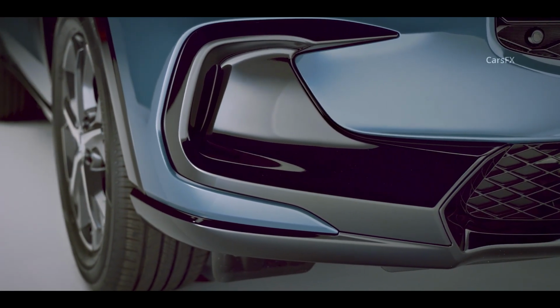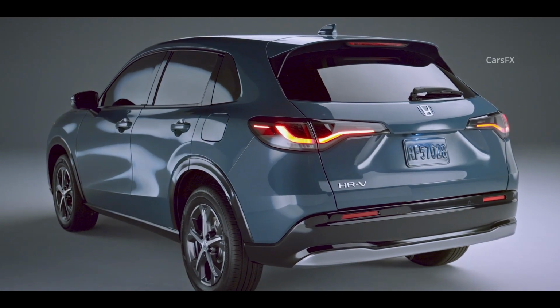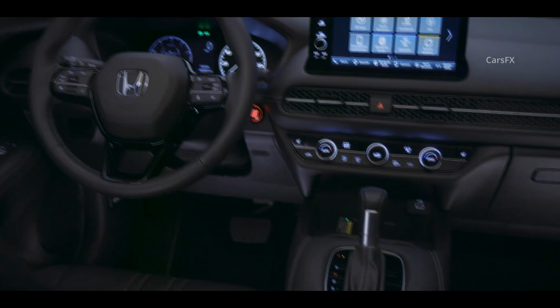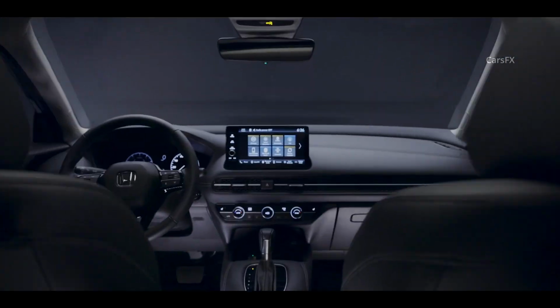Therefore, as simple, dependable transportation, the 2023 HR-V should absolutely deliver. It's one of the more spacious SUVs in its segment. It also has a lovely, well-made interior with solid technology and overall refinement that exceeds most of its competition.